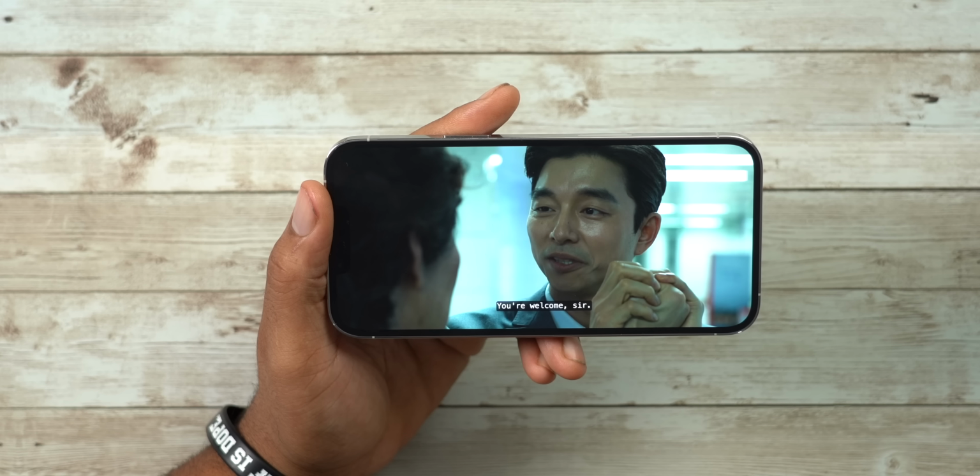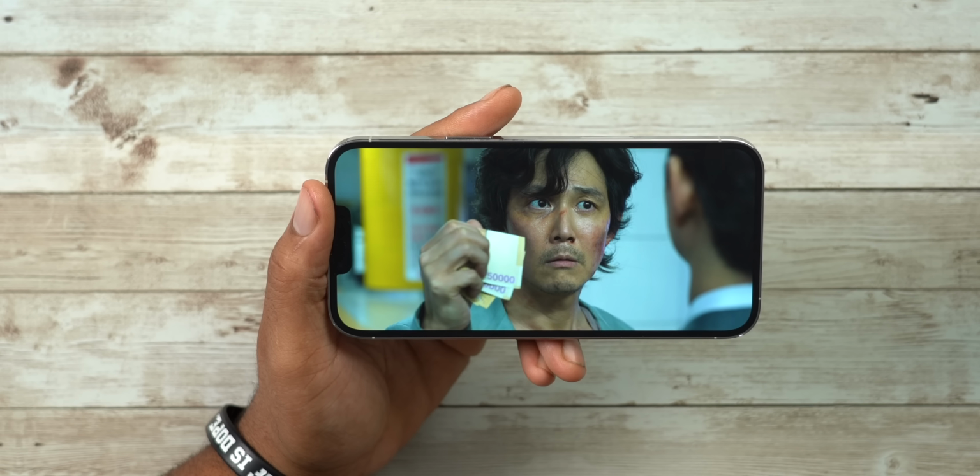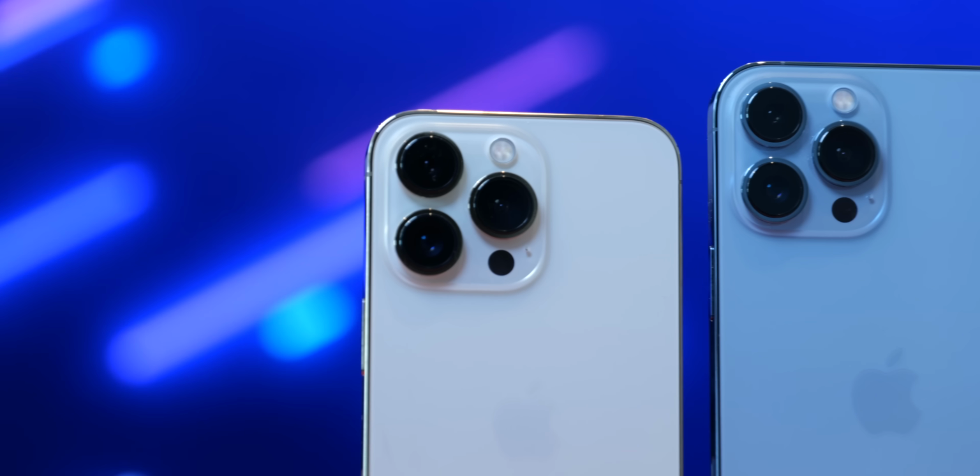This is a pretty expensive phone, starting at $1099. But Apple does have these trade-ins that were pretty good this time around. So you can stack multiple phones and devices for Apple credit, and then you can get the phone that way. So I think Apple did a great job making these phones more attainable, even though they're pretty expensive.